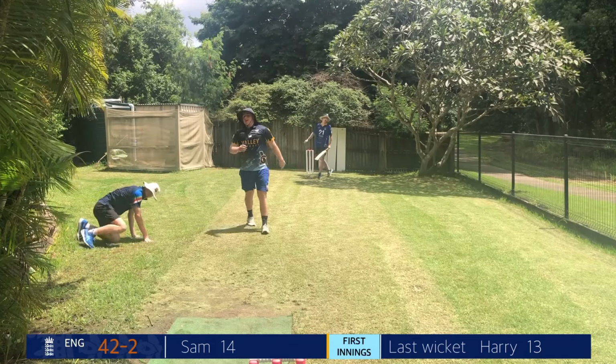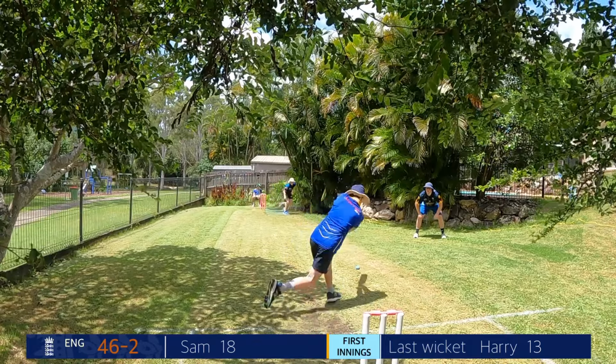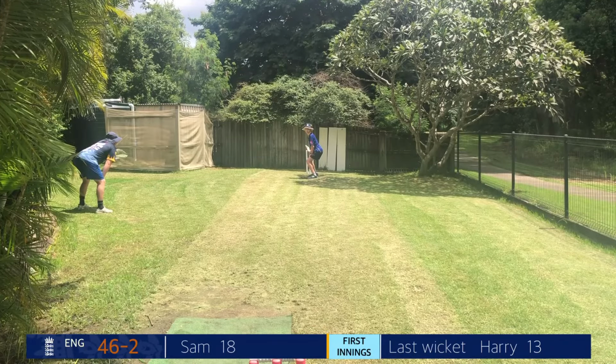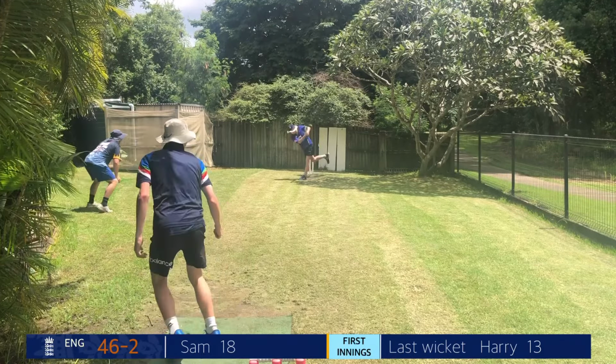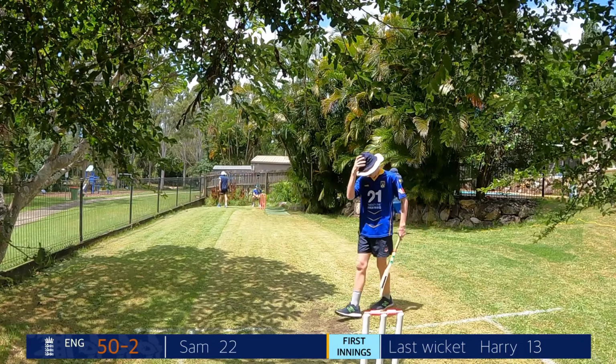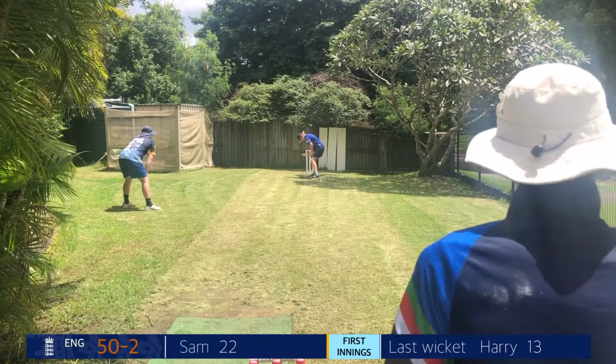Shot. Beats the field. It'll run away. It's so quick here. Just waited on it. Timed it. The first slip. The in-swinger and Shubman Gill just waiting nicely and clipping through straight mid-wicket.